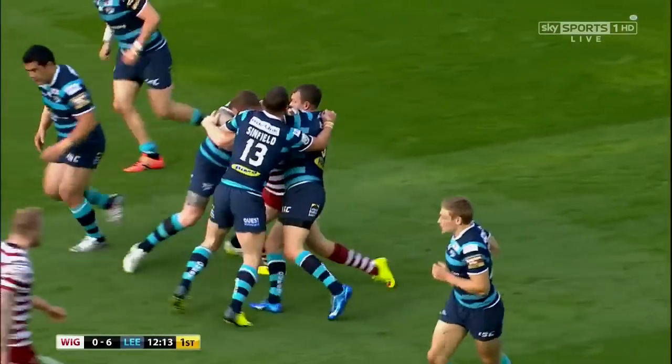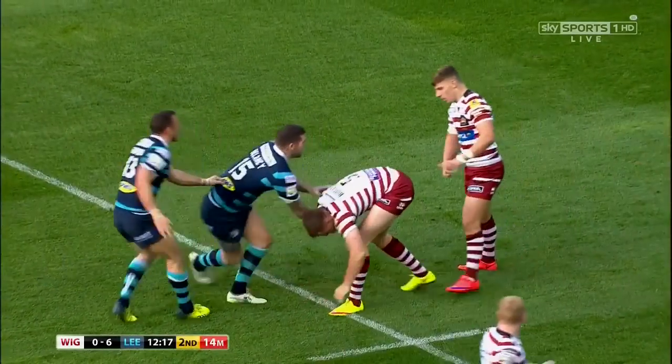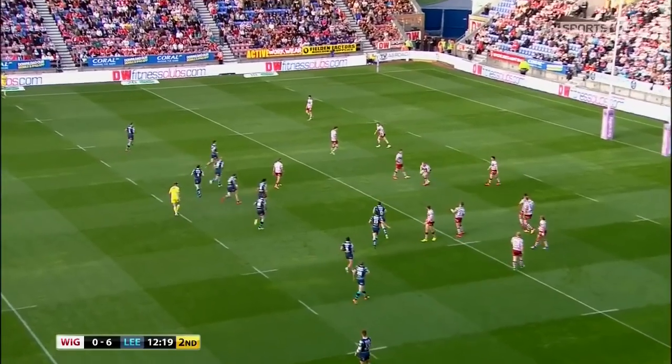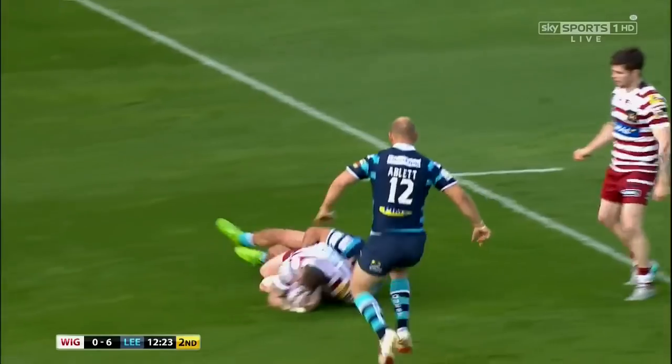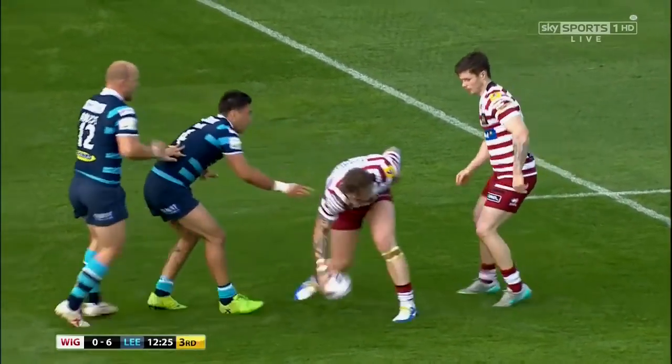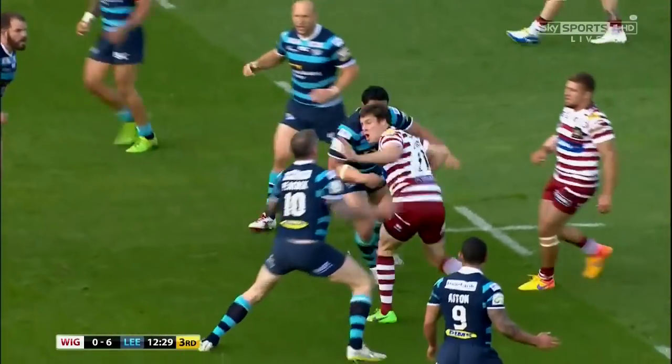It's amazing. We saw a lot of that Wigan against Warrington last week. They were just a little bit off the boil, not talking to each other. They've got to sort it out. Charnley trying to take on Moon, fails on that occasion. Bateman at dummy half gives the ball then to Joel Tomkins.